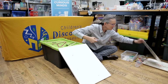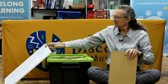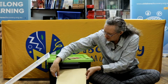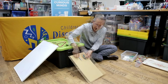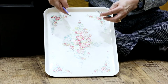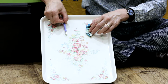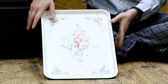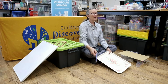Now, I'm hoping that you thought, use something else that's not magnetic. So if you have some cardboard, for example, let's put our things on the cardboard. Actually, I'll use the tray because it's a bit longer. Okay, which one do you think will be the fastest this time? Ready, set, go. Oh, hard to tell. But at least that time, the magnet could slide.